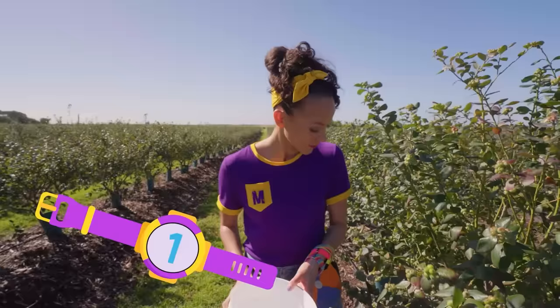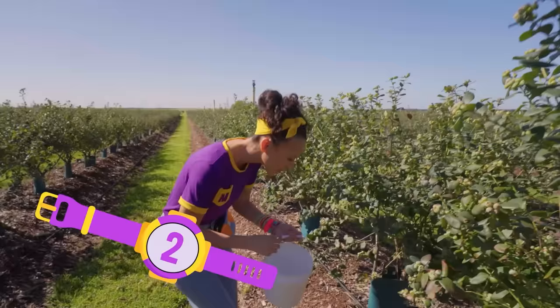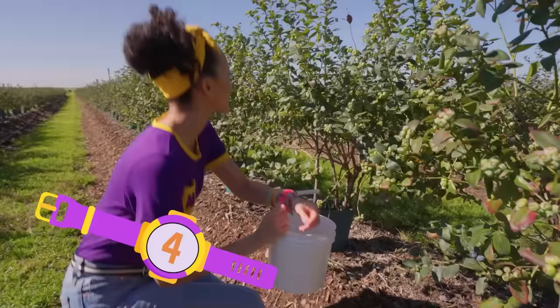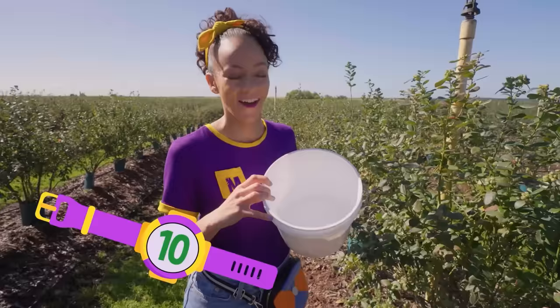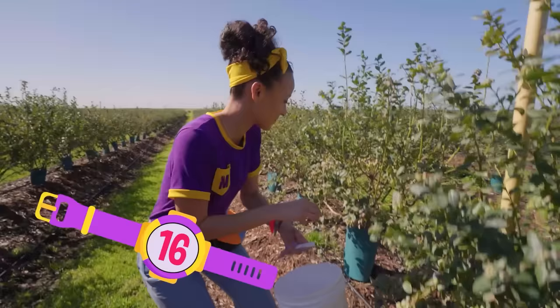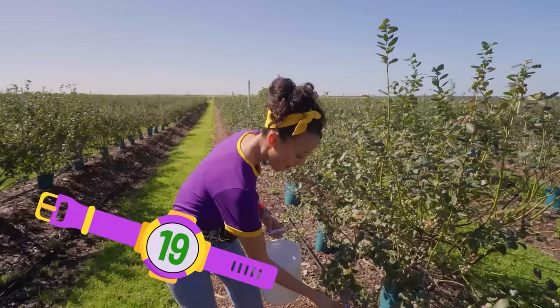Will you count with me? Cool. So we have one. Oh, here's another one. Two. Ooh, there's one down here. Three. Four. Almost there. 17. 18. 19. 20. 20 ripe blueberries. Thanks for counting with me.